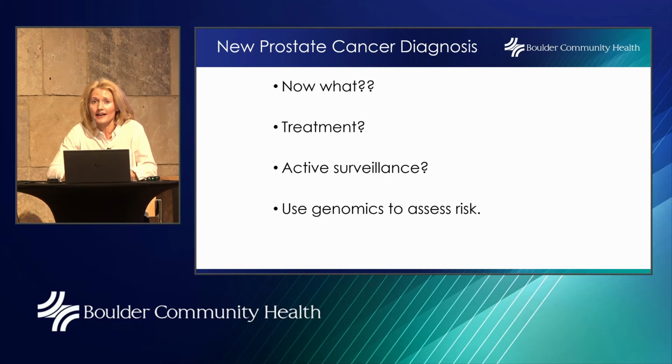And so what I like to do is do more genomic tests. Sometimes it is very obvious. I mean, this man needs his prostate out or needs radiation, and there's not a lot of benefit in doing a genomic test because it's not going to change our decision making. But a lot of times, the biopsies come back as an intermediate risk prostate cancer. We are finding that some intermediate risk prostate cancers can be watched now rather than treated, and so I want more information on what to do.